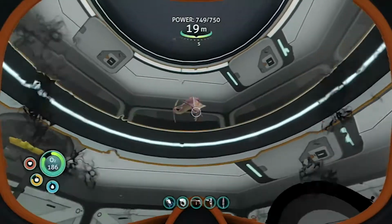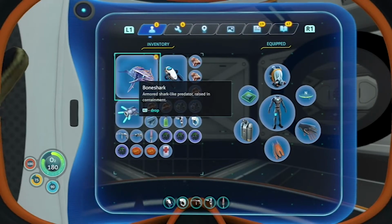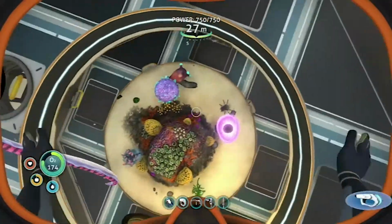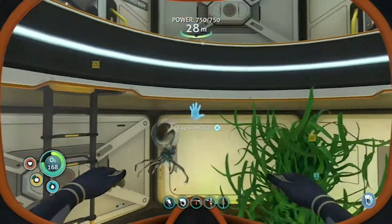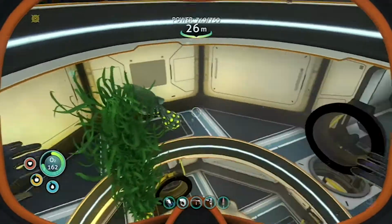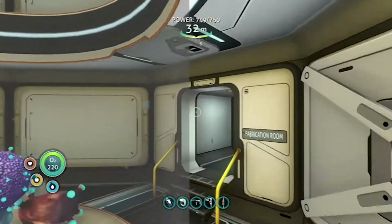Hold on, so if I picked up... Bone shark. I need to empty my inventory. Is that why? Like, why is it so tiny? Oh, wait, it's already bigger. Is it? But look how tiny it is. It's so epic. Alright, let me go make my stuff, and then I'll come back and see.